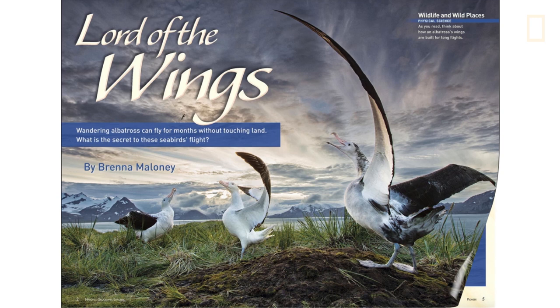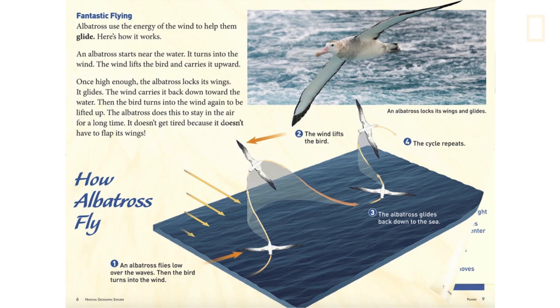Each issue is rife with the features we have come to associate with National Geographic. These include intriguing photos, captivating text, and helpful maps, diagrams, graphs, and charts. It includes three nonfiction articles that utilize National Geographic content and National Geographic Explorers.